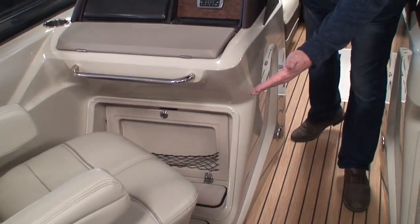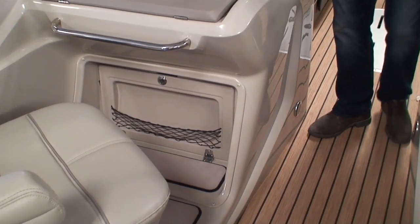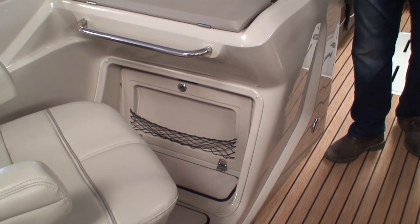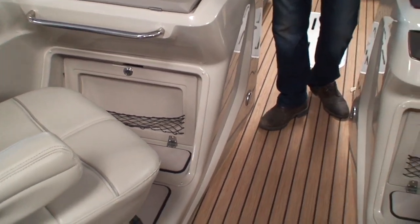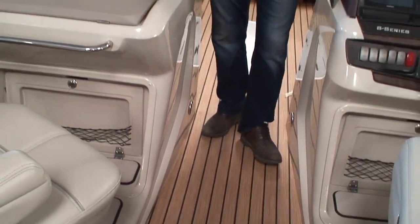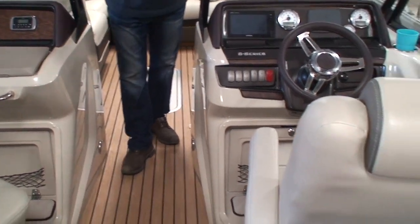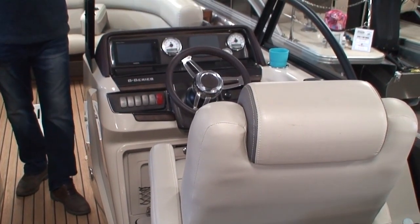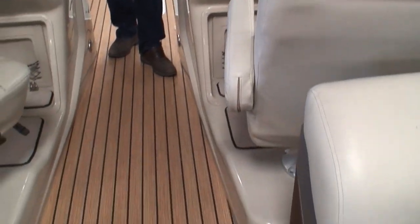As I mentioned, we have a nice elevated helm. All the speakers in this boat are backlit with LED lights. That's kind of cool. So you can turn your interior lights on. This also has an awesome Polk sound system with a sub and an amp. So the sound system in here is awesome.